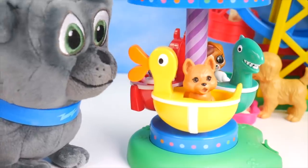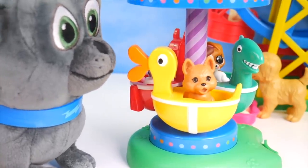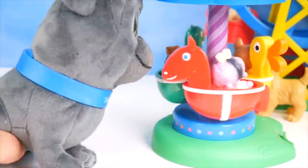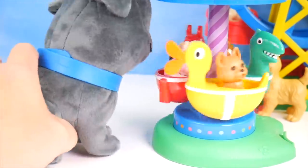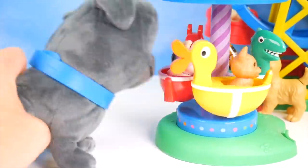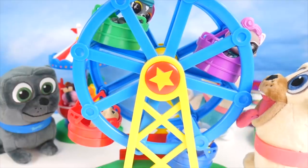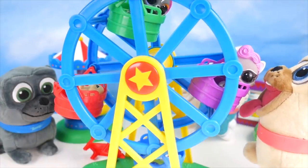Oh, wow, are you guys spinning on a merry-go-round? Uh-oh, it's stuck. You need some help pushing it? I can help. Push, push, push, push. I guess I'm a little bit big for this merry-go-round, but I can still help push. Whee! Thanks, Bingo. Whoa, look at you guys in the Ferris wheel. Do you need help with it? Because I don't think I can fit in there.